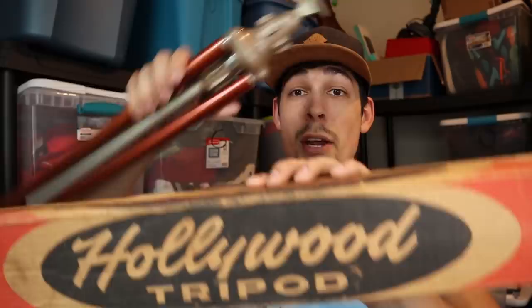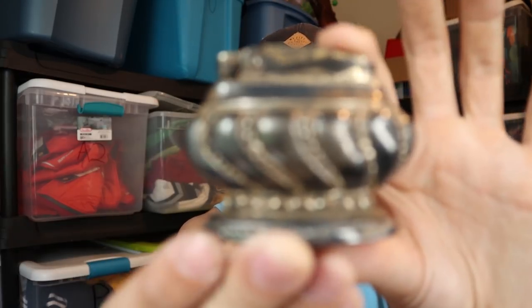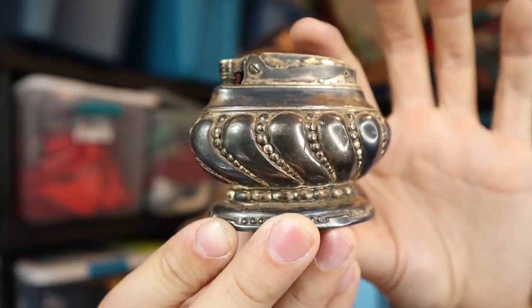When I bought that camera from him, he also threw in this Hollywood tripod. Probably doesn't have a ton of value because it's an old one, but hey, I'll take it. Then I also got this Ronson Crown table lighter. I've sold these before, and I think these end up going for right around 15 bucks, but it was cool, so I wasn't going to leave it there.